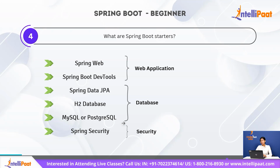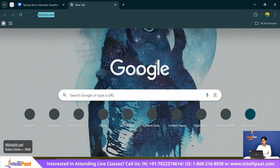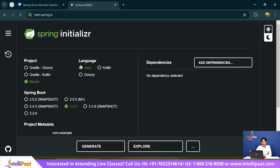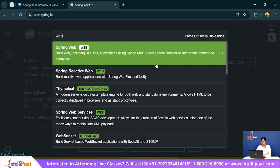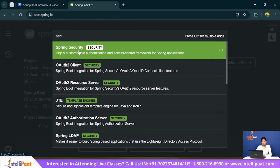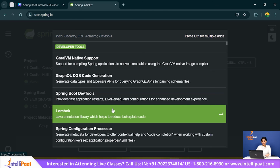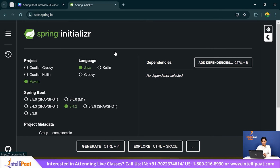Now all of these starters you can find on the Spring Initializer website. Let me show you. If you go into Spring Initializer, which is start.spring.io, all you have to type is web, see you can see starter web, and if you type JPA, that's the database. Security also, Spring Security, it's there, a highly customizable authentication and access control. Similarly, there are a bunch of other dependencies which you can use for building your Java application.